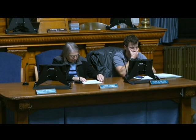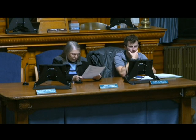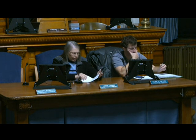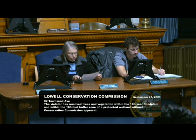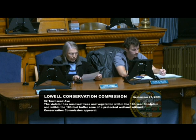We heard the next item is the enforcement order that we issued before the last meeting to Vedant Construction. The site was 92 Townsend Avenue. There were trees and vegetation removed within the floodplain and the buffer zone of a wetland.